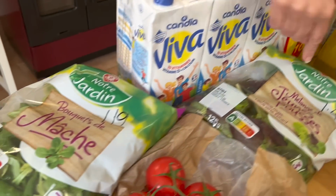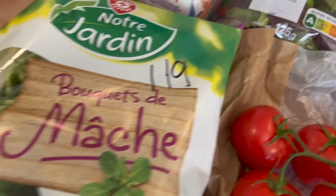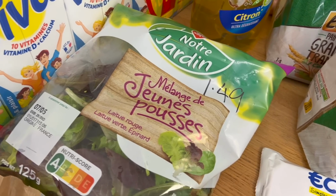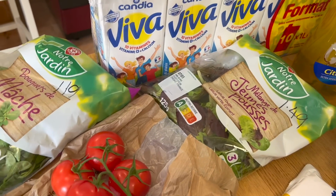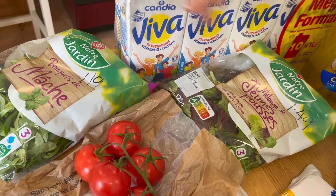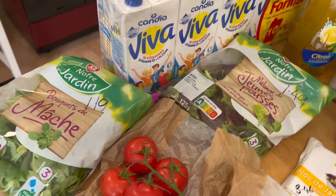Next thing is we bought 2 bags of salad. We've been buying whole lettuce for ages and ages, and we sometimes get a bit fed up of the same lettuce. So I bought these because these have got good long dates on them, until the 7th. And they last a little bit longer than that if you don't open them.